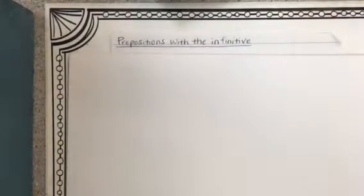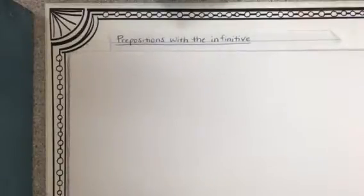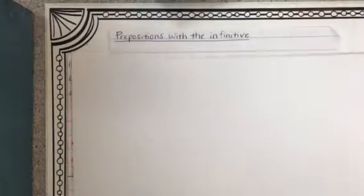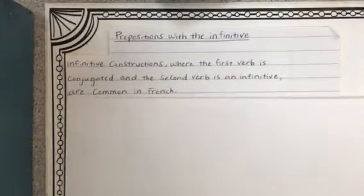What we have here is prepositions with the infinitive. And basically, there are a few prepositions that go with infinitives. Okay, so let me just give you a little definition here.